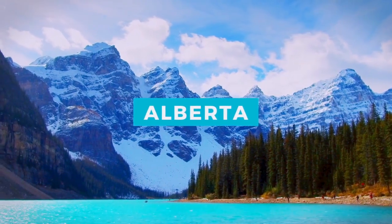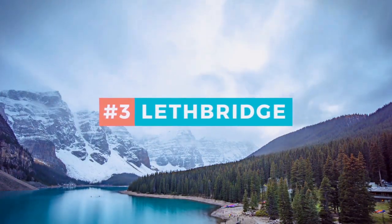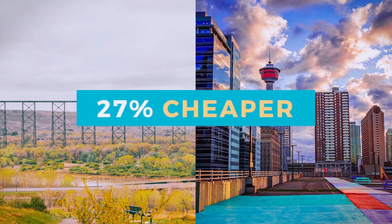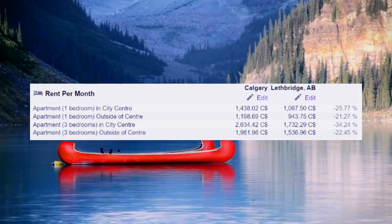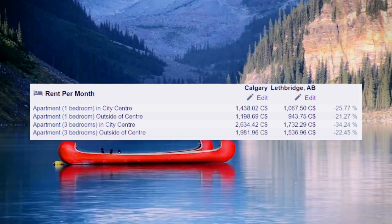So now let's move on to Alberta. When I was looking for cities to live in, I found Calgary and Edmonton, and I tried to compare them, but they're almost the same. So I did my research and found Lethbridge, which is way cheaper than Calgary and Edmonton. Right now, they have a 100,000 population. It's much cheaper to live in Lethbridge compared to Calgary. For example, in Calgary, it will cost you $1,400 per month, and in Lethbridge, it will cost you $1,000 per month for a one-bedroom apartment.